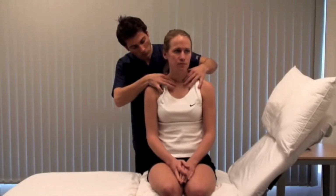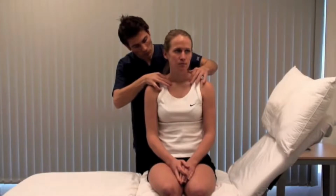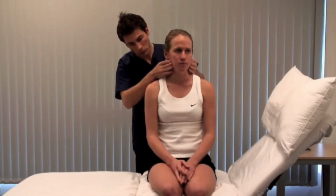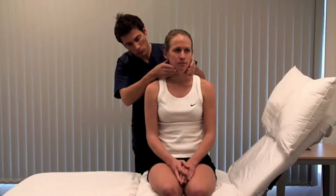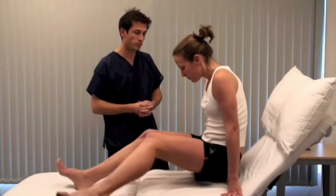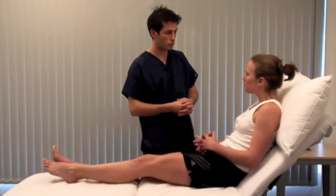Palpate for cervical node enlargement, which may be present in lymphoma or metastatic disease. Bilateral parotid swelling can be a feature of chronic alcohol abuse. Bring your legs back up. Just rest your head back. Look for spider nevi in the face and pallor and jaundice in the eyes.